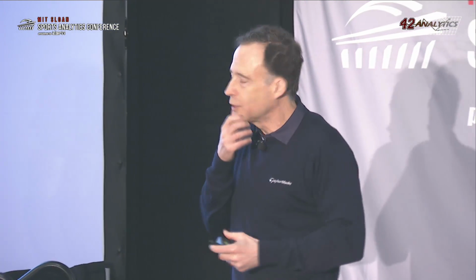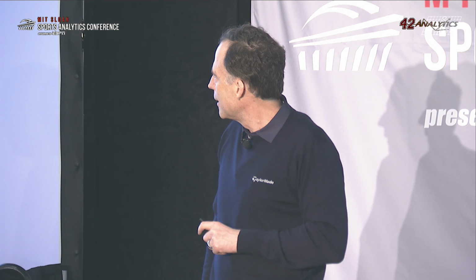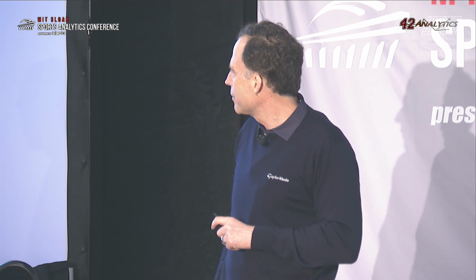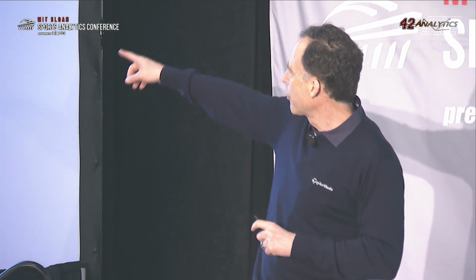Okay, well here's another comeback that wasn't in the top 5 on the list, but it was still pretty high up. It was in the top 5% of comebacks, again measured by this minimum quantile curve ever hit. So Paul Casey, you could see at 1 o'clock he was close to 0. It turns out that if we rank this comeback, it would be at 30% just before 5 o'clock, and he went to 100 at the end because he won.